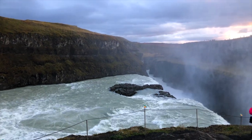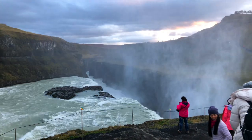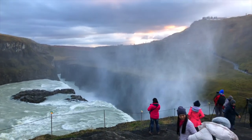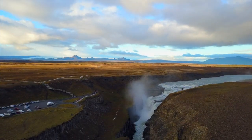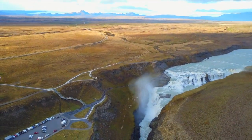Anytime you see the word foss, this means waterfall in Icelandic, so you know this is a waterfall. It's free, 24/7, and is about an hour and 40 minutes away from Reykjavik. I got quite a bit of drone footage in this area, so please enjoy.